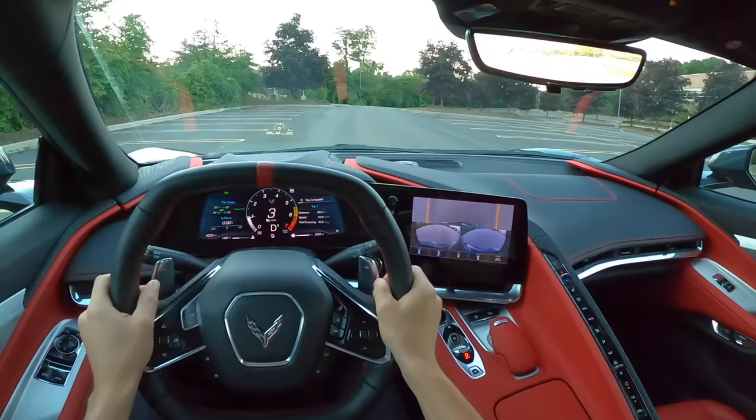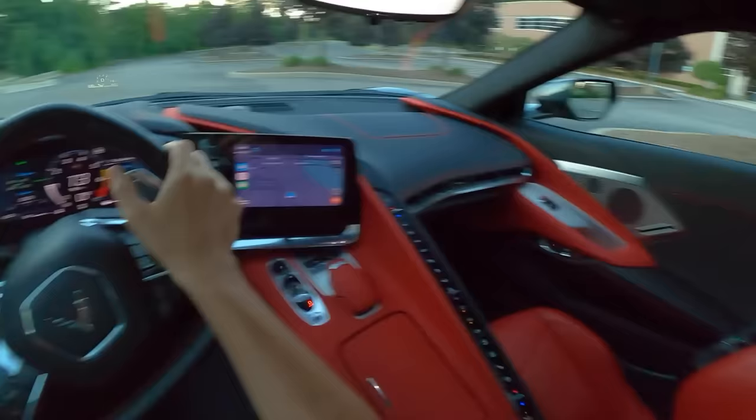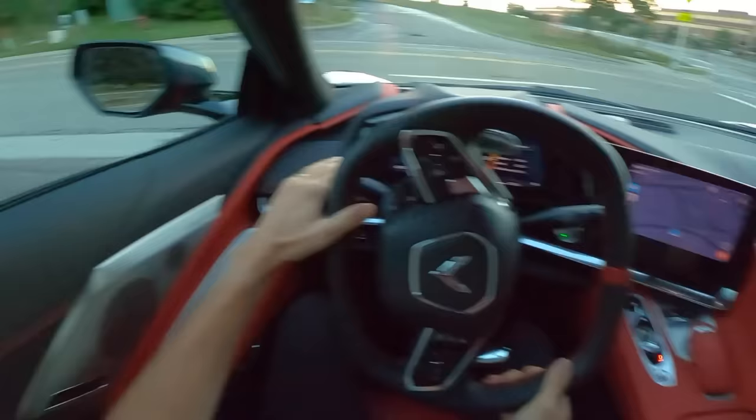So we're going to start off in sport mode. That's kind of my favorite driving mode. We get the active exhaust in this car, and it sounds pretty good.